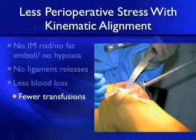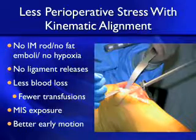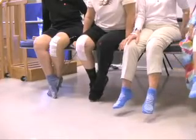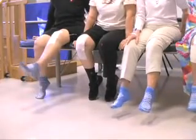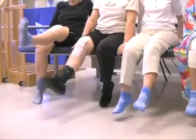We have fewer transfusions. We can do it under general anesthesia in 35 to 40 minutes, so we can get the patient up and walking right away. We use a quad-sparing exposure, and we think this gives better early motion. And here's a video of 6 patients the day after their total knee arthroplasty, and you can see the range of motion and exercise capability that they have.